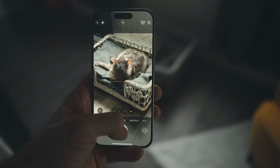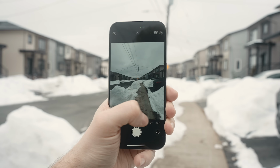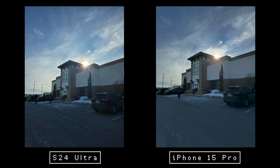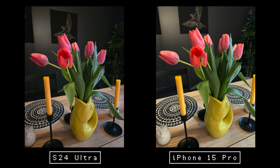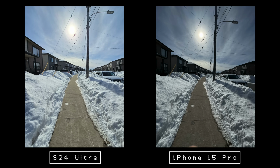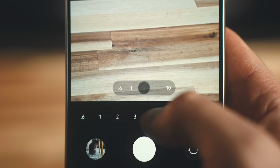3x is great if you're indoors more often and you want to get nicer portrait images, and even outside it does give you a decent zoom range, but outside of that telephoto, this is exactly the same as a Pro Max. Images off the main camera are both fantastic and are quite similar. I'd say the S24 Ultra has a bit more saturation, where the iPhone 15 Pro gets generally warmer and also shows detail and texture just a touch more with slightly better dynamic range. On the ultra wide, images are again a bit warmer on the iPhone. There isn't a ton of difference otherwise, and you do have the 3x and 5x dedicated lenses on the Ultra.